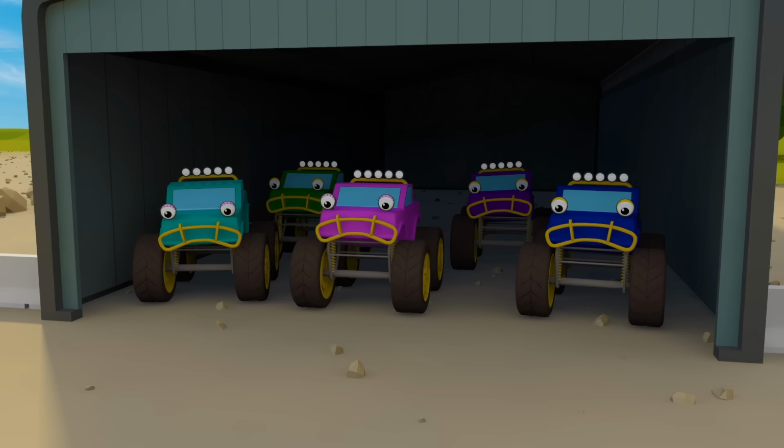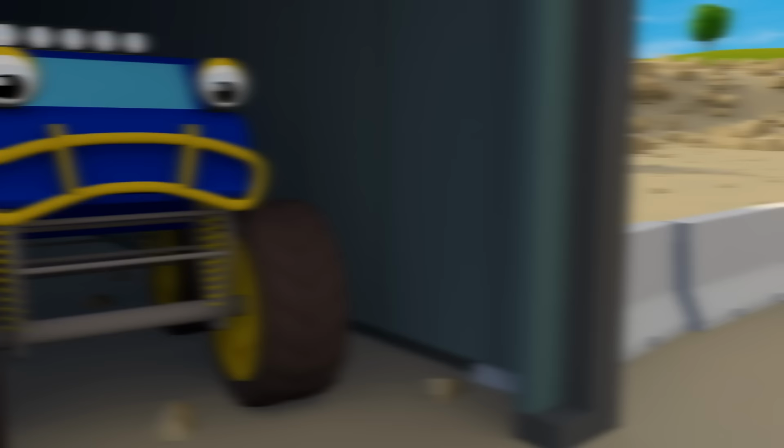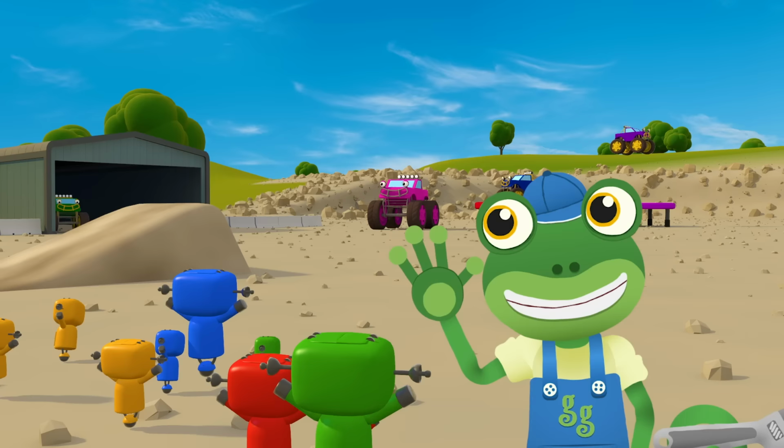No little monster trucks jumping in the sun. Stuck indoors with no more fun. Mummy called Gecko and Gecko said, come outside monster trucks, play and run.